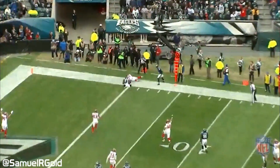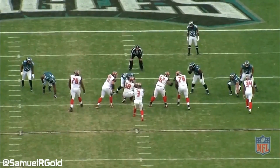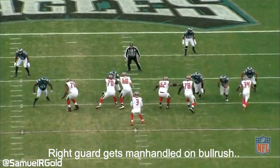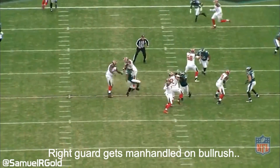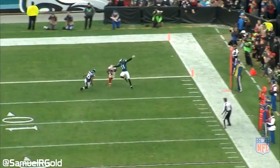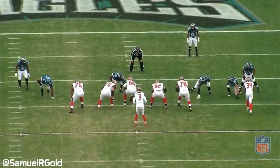Winston stares down the route concept and forces the pass between the defenders with a lob. Somehow, it falls right into the hands of Sims, who brings it in for the score. The same exact ill-advised throw happened again later in the season versus the Chicago Bears, but more predictably, it resulted in an interception instead of a touchdown.